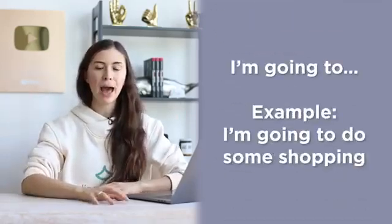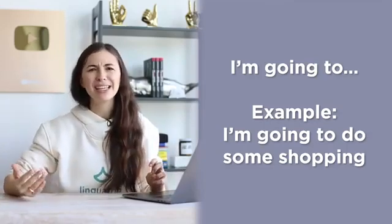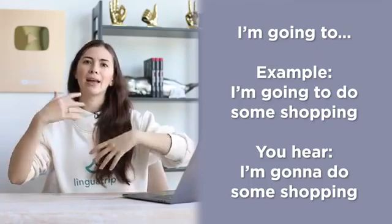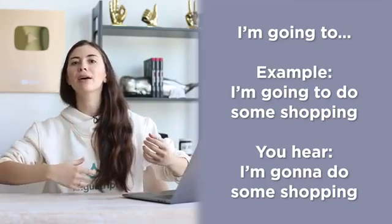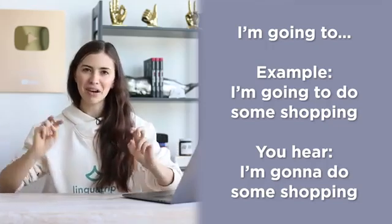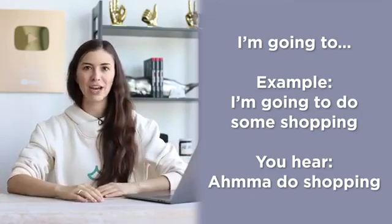Another phrase, I am going to do some shopping. What Americans would say is, I'm gonna do some shopping. Again, not I'm going to, I'm gonna do. They've connected something, they actually paraphrase it a little. I'm gonna get some water. Do you want some? And some Americans would even say, I'm gonna do shopping. This is the very, very contracted version of it.